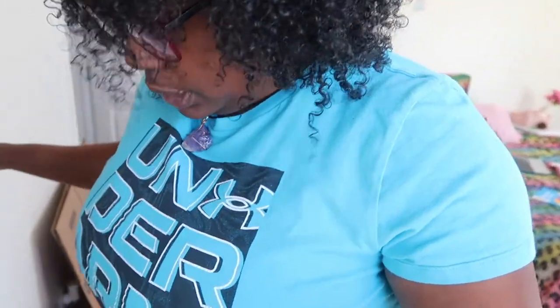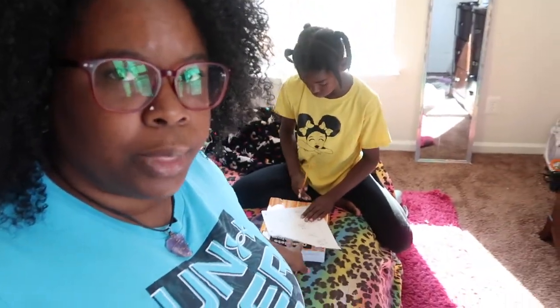The paper is actually supposed to be for school. Supposed to be for schoolwork. Same thing with her math. When she's doing her math, right now I have her using loose leaf paper. When she gets done with the loose leaf paper, she's supposed to throw it in the trash can. But somehow they end up in folders.